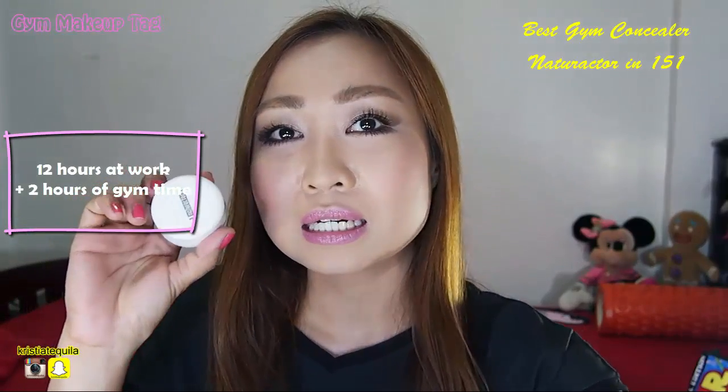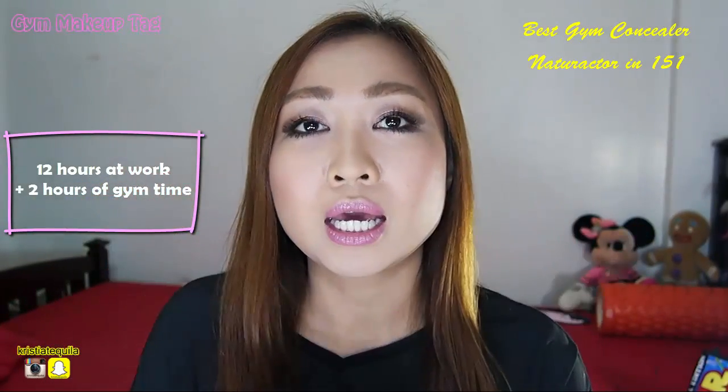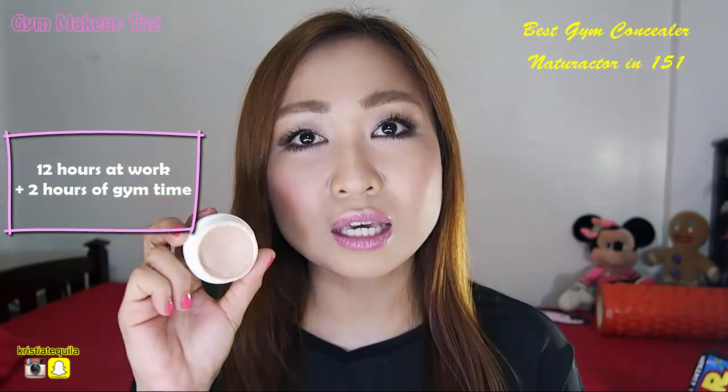So this one does not only erase, it also stays put. It can look a little bit oily when you look at it, but having oily skin, I don't have any problems with it. One of my favorite concealers because it does the job. It doesn't really erase my blemishes, it covers them up and it stays put.